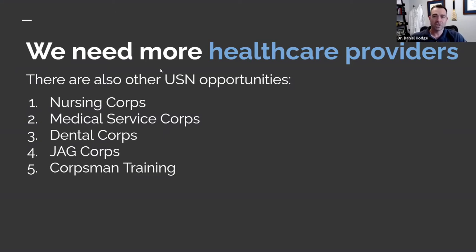And being a physician is just one component of the healthcare team, and the Navy has opportunities in all these different disciplines. I tend to focus more on the officer routes, but we do have a nursing corps that helps with undergraduate studies. We have a medical service corps, which, if you're interested in an executive MBA or business focus, would be something to consider. We have dentists, we have attorneys, and then we also have a non-officer, enlisted side, and we talk about corpsman training or your classic medic training.